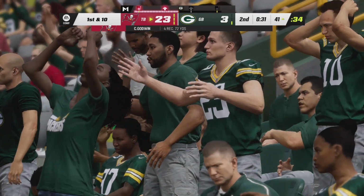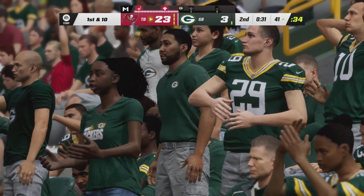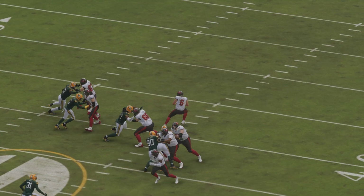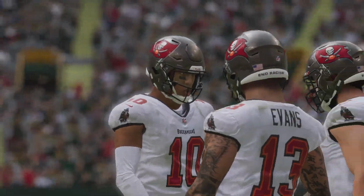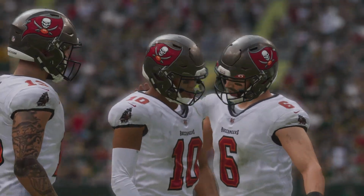So many times coaches talk about completions are worth it. As long as we're there at the catch and we get guys on the ground, we can live with that. But if you're going to give up 10, 12, 15 yards after the catch, then your defense is going to be in a lot of trouble.